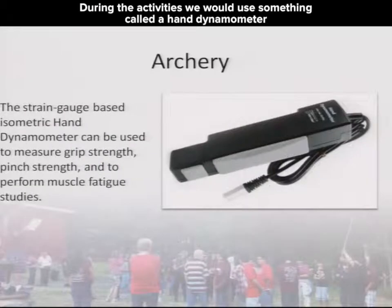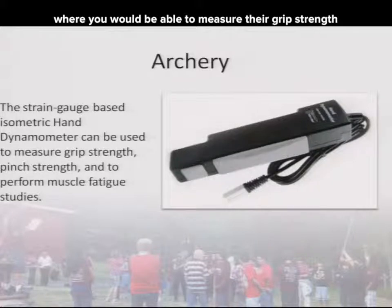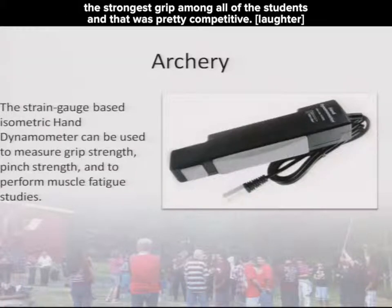Okay, so during the activities, we would use something called a hand dynamometer. We would be able to measure their grip strength and their pinch, and we were able to perform muscle fatigue studies. So we had all of the students recording all of their grip to try and find out who had the strongest grip among all of the students. And that was pretty competitive.